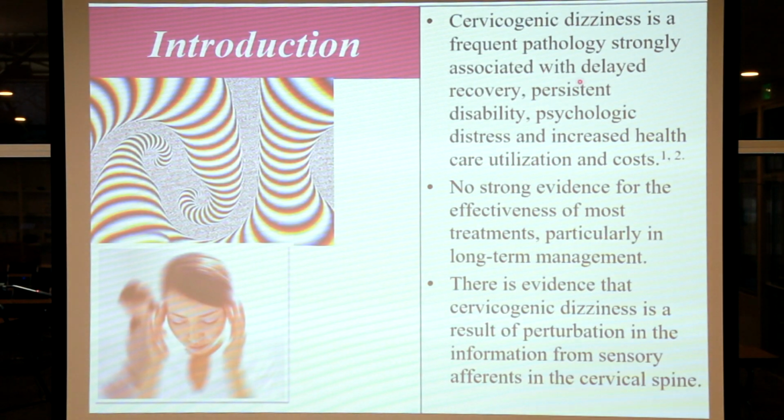Well, it's really a condition where the joints in the cervical spine are injured, the ligaments are injured, the muscles are injured, and they're not giving proper sensory feedback into your brain's system for balance and equilibrium and motor control. And people get very, very disturbing altered equilibrium and altered balance from this, and they don't know why.